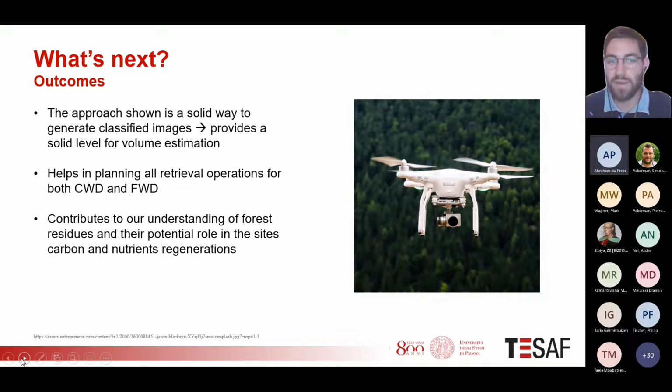This kind of approach can help in planning the retrieval operation for both coarse wood debris and fine wood debris, especially now in the hubs. There is this interest in using this type of material for bioenergy production. So a company might be interested in knowing where these residues are and plan the retrieval with the machine or even with the ground crew. And then this contributes to the general understanding of forest residues and their potential roles on sites, especially with carbon and nutrient regeneration. And then it might also help some other companies, for example, to reduce the amount of fertilizer used in plantations or in other forest setups.